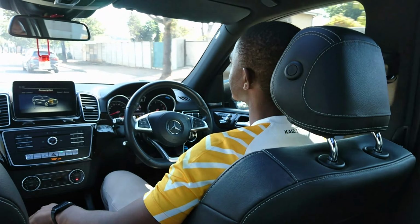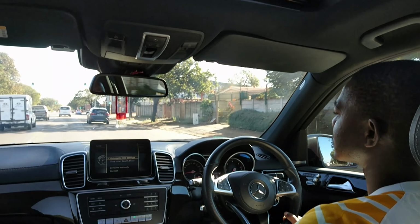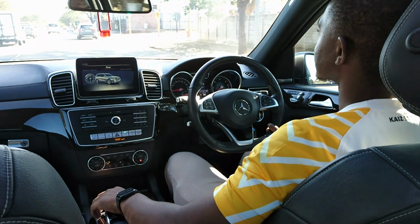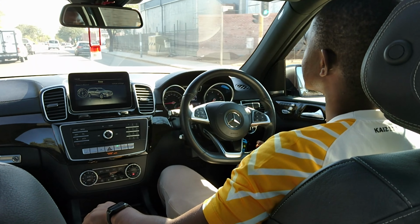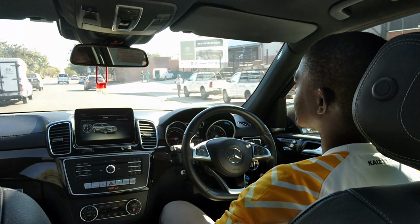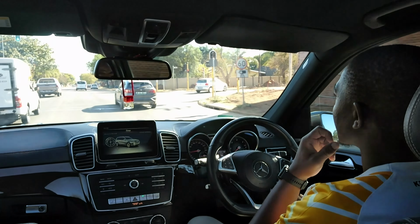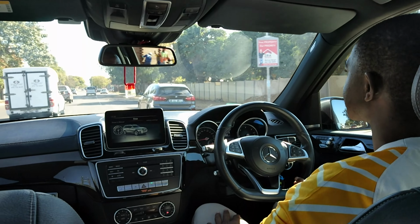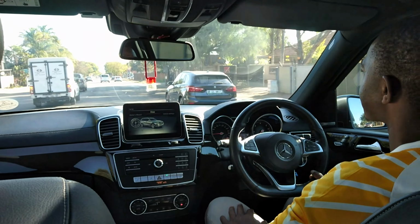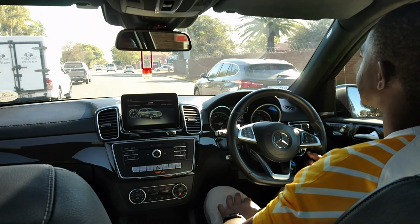Like the car can't sit still, especially on South African roads which are uneven and stuff. The car wobbles a bit too much for my liking, so just put it in sport and then it stiffens up the suspension a bit, but still keeps it quite comfortable. It still has that Mercedes comfort in its sport setting, so it doesn't destroy your spinal cord with the stiffness. Sport is the driving mode you want to keep this car in.